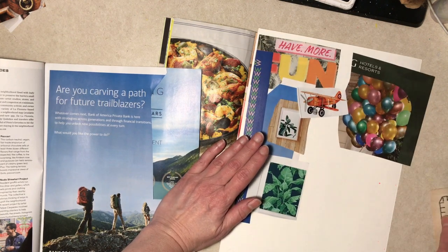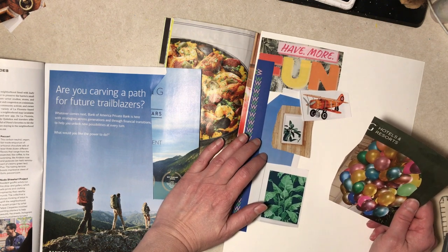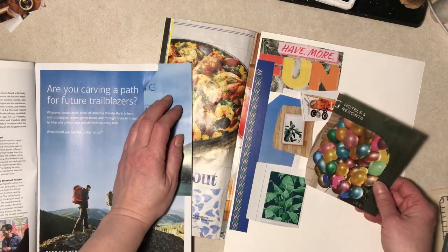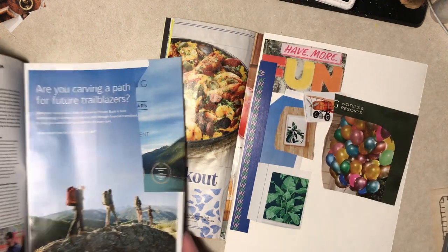All right, let me pause and fussy cut this stuff and find some more blue to fill in. I might put the balloons on the other side, I'm trying to say. I don't know. All right, come back in a minute. Just a minute.